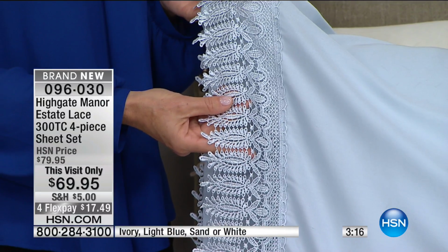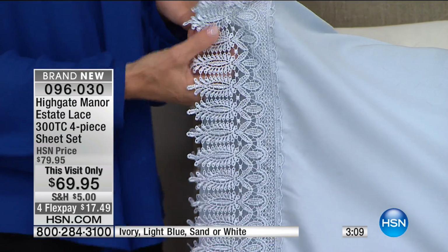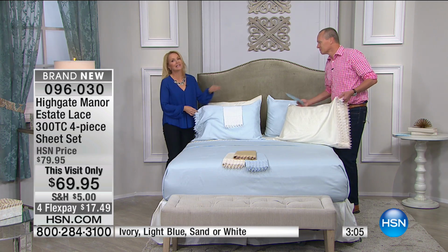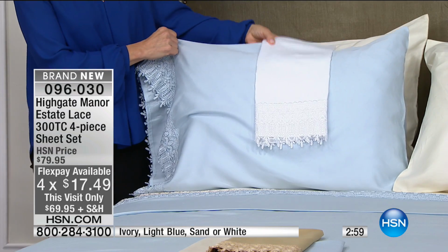Because I know you're sitting at home right now saying, you know what, we could update those white sheets. It'd be absolutely lovely to have these. If you're saying to yourself, my white sheets are looking a little greyish, it's time to update, definitely.